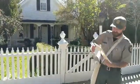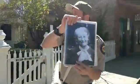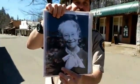I have a picture of her that I like to show, because she looks like everybody's favorite grandma. That's her right there. It's everybody's favorite grandma.